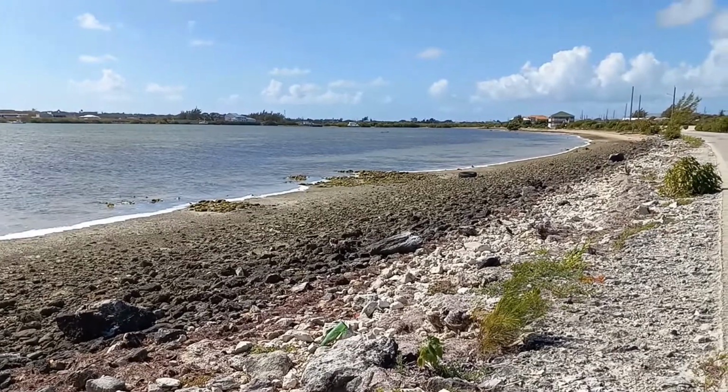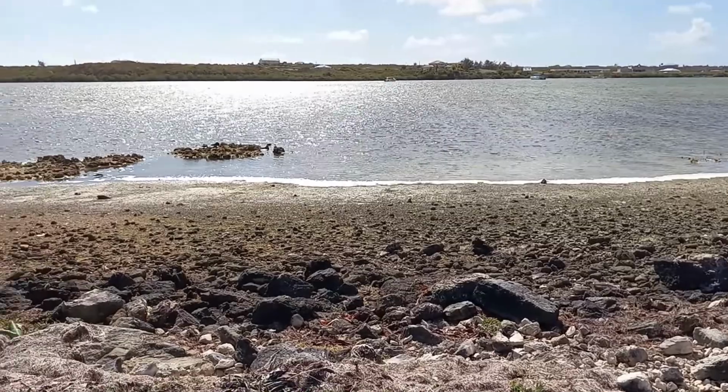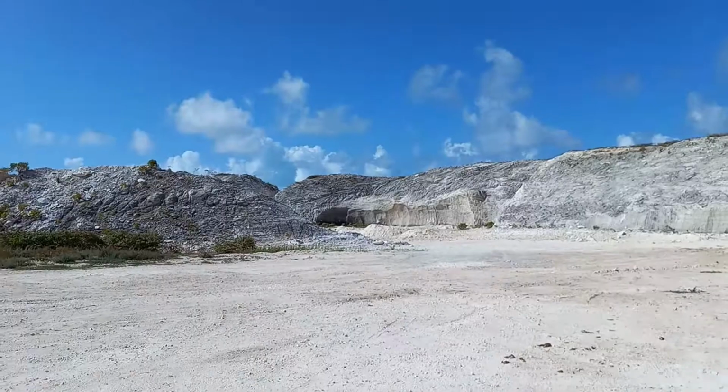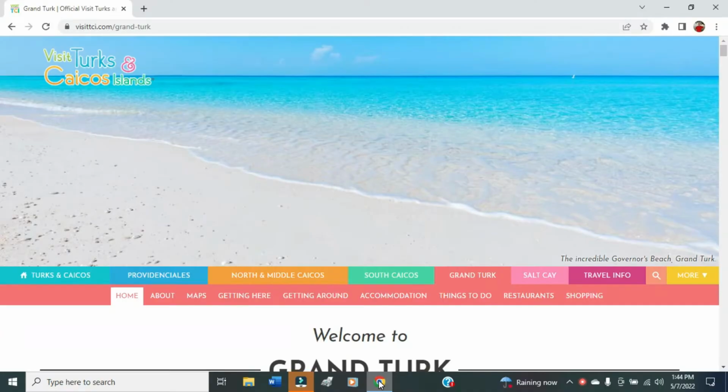The island's history was in taking salt out of the ocean, and there were many salt ponds where they would bring the seawater in, allow it to dry, and then take the salt that had come from the water, move it into piles, and eventually ship it off.